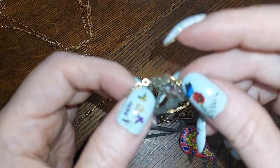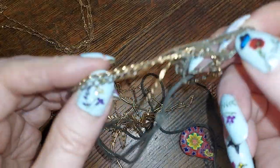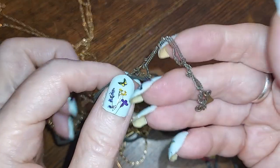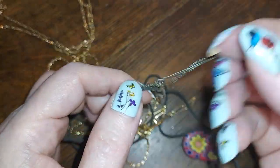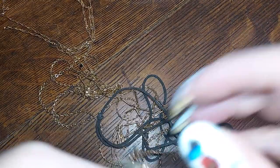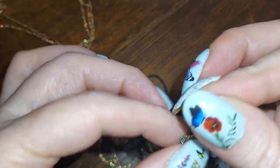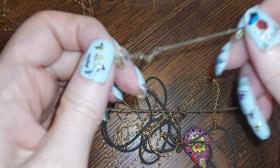Now, I think this is the last bit. Oh, wait, no, there's more. Funky chain in here that doesn't belong. It has a little tiny triangular piece. And it is terribly in a knot. Well, no, it's not. Ooh.